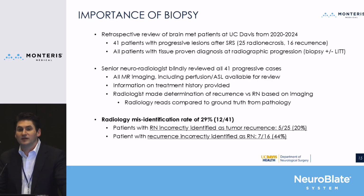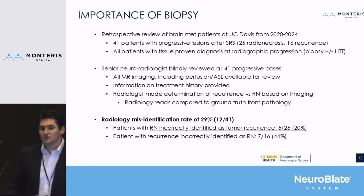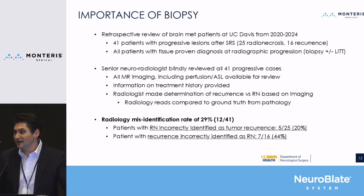And then we gave all the imaging to our most senior neuroradiologist blinded to what it actually was, and we asked him to use everything, including perfusion imaging, to tell us what he thought was going on based on the clinical history and the imaging. So he misidentified 29% of cases, incorrectly calling 20% of radiation necrosis cases as recurrent tumor, and an even higher percentage, 44% of recurrent tumor, as radiation necrosis.